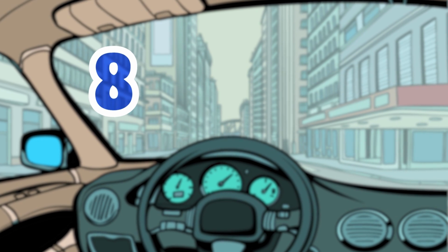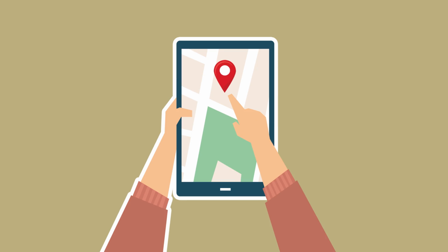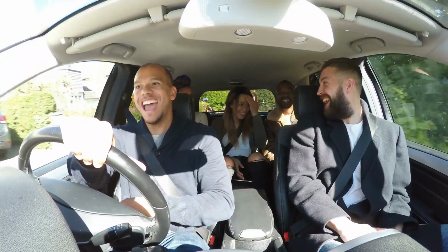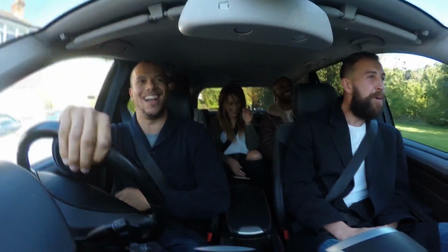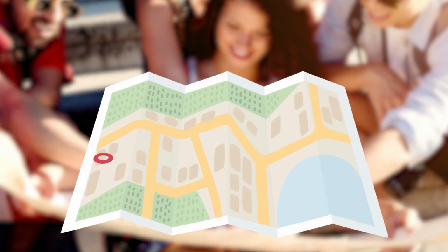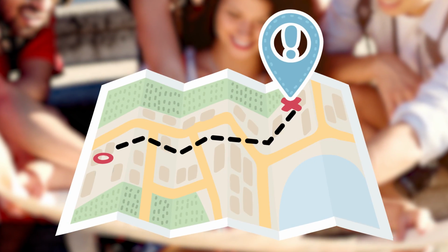Number 8. Plan your route before you go. You probably have a destination or two in mind before you put your car into drive. However, many people don't take the most efficient route possible. There are endless amounts of mapping tools available that can guarantee you're getting where you need as fast as possible.